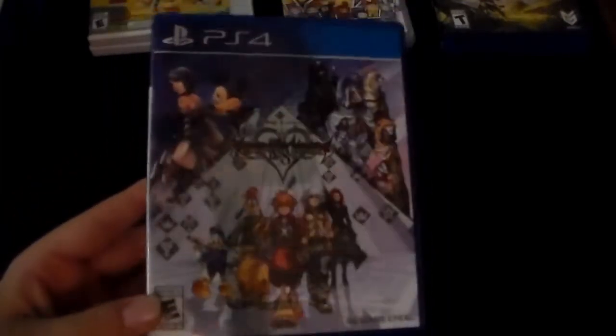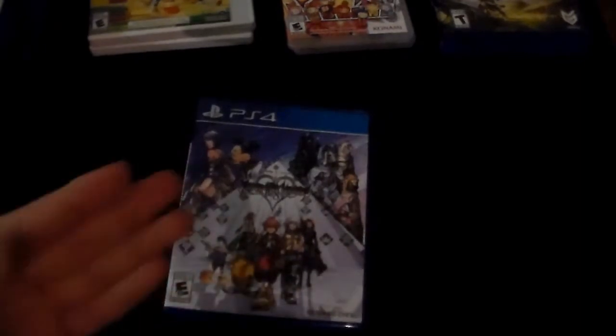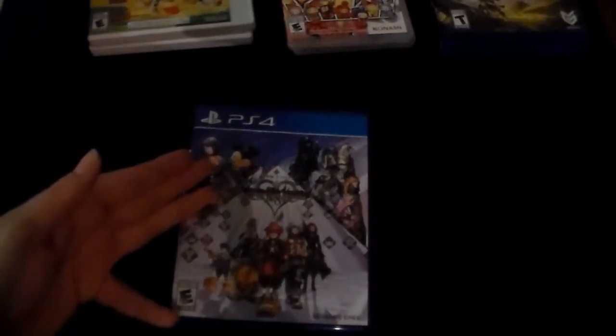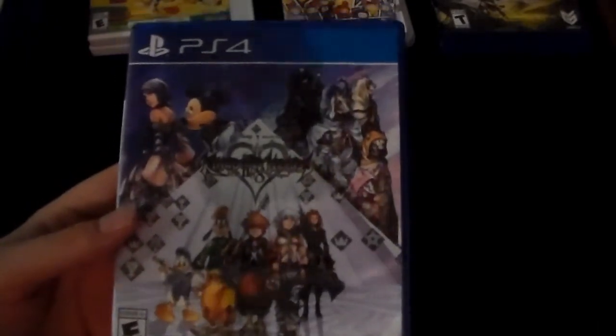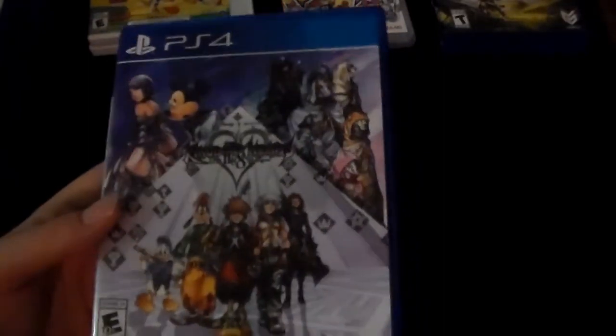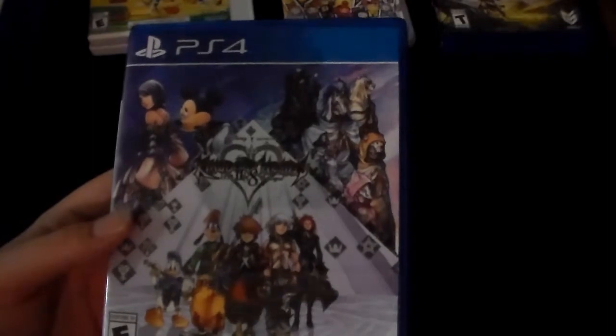Kingdom Hearts 2.8, or Final Chapter Prologue, or as I like to call it, a remaster of a game that didn't really need it, a tech demo for Kingdom Hearts 3 and a movie. Okay, I'm not gonna lie, there's actually more to this game or this collection than meets the eye. The back cover kind of gives more story to the Keyblade War, but that's gonna start its own trilogy of the Keyblade War. But am I interested in it? Not really, because I don't play the mobile games that much. So yeah, that makes sense.